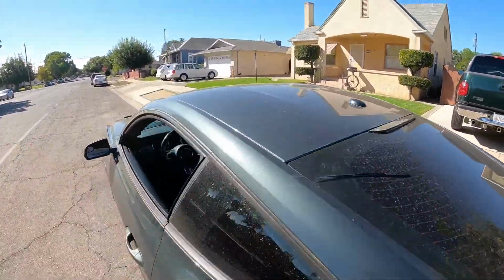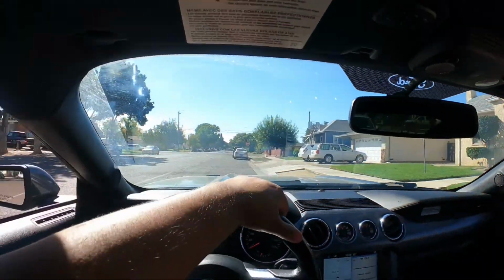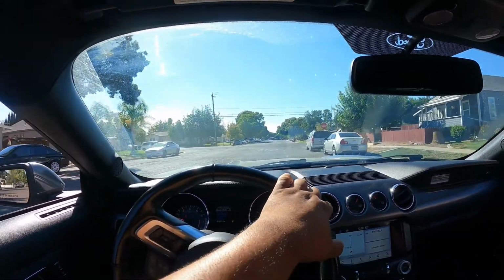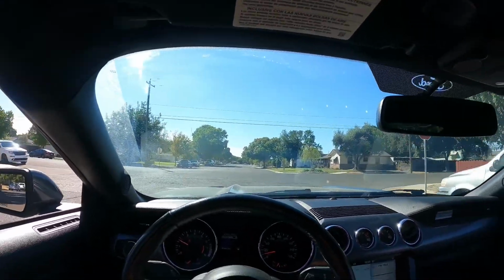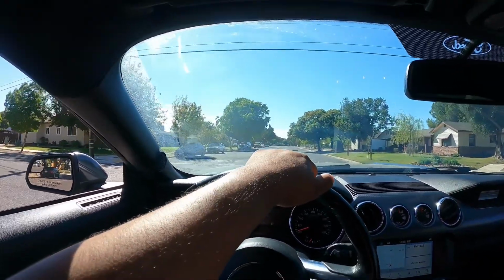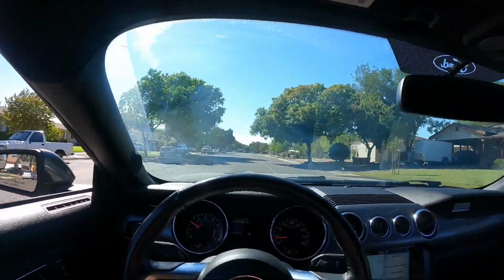Filthy. She's about to get a wash right now. So guys, this is gonna be a video of my thoughts of the Corsa Xtreme with the Kooks header setup. I know there's already some videos on YouTube about this, but I guess why not give my own perspective of it. So I hope you guys enjoy this video.